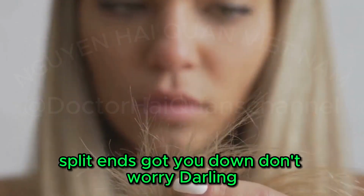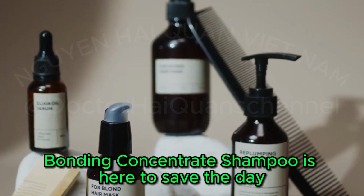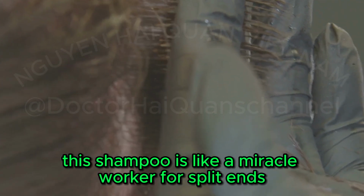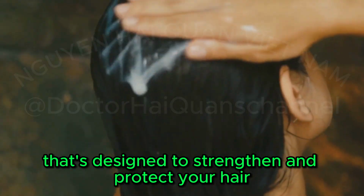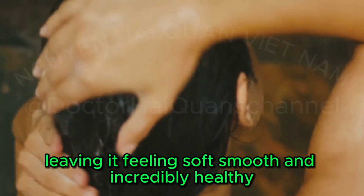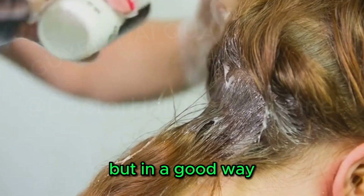Split ends got you down? Don't worry, darling. Redken Acidic Bonding Concentrate Shampoo is here to save the day. This shampoo is like a miracle worker for split ends, helping to seal them up and prevent further damage. We're talking about a powerful formula that's designed to strengthen and protect your hair, leaving it feeling soft, smooth, and incredibly healthy. It's like glue for your hair, honey, but in a good way.